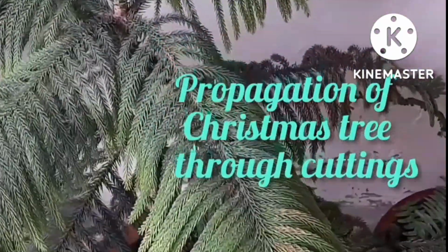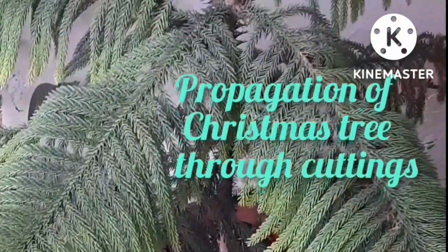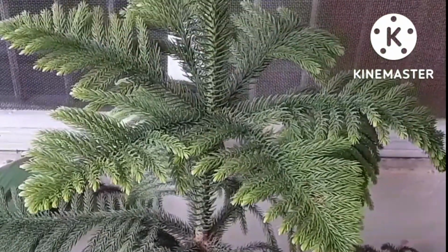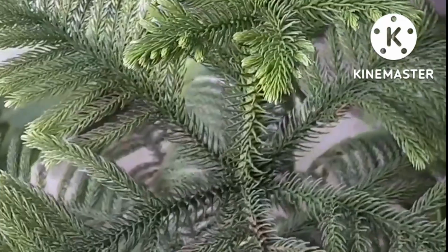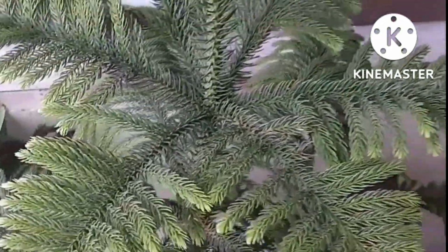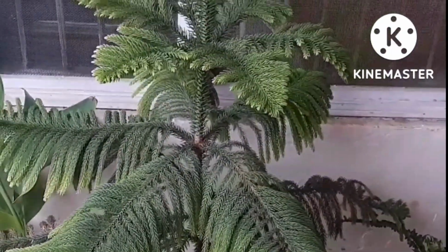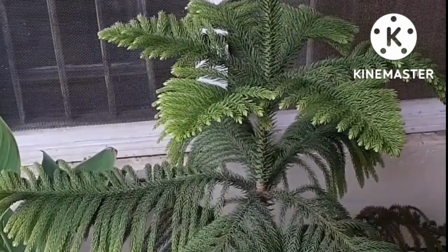Propagation of Christmas tree through cuttings. This is not an easy method and requires good expertise and proper conditions. Stem cuttings can be made during winter. Only the terminal stem should be used as stem cuttings. The cutting should contain a minimum of a whole leaf and a flowering bud.